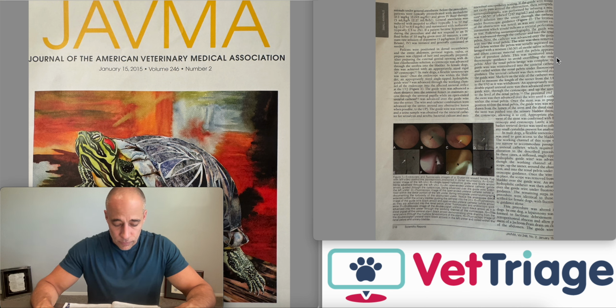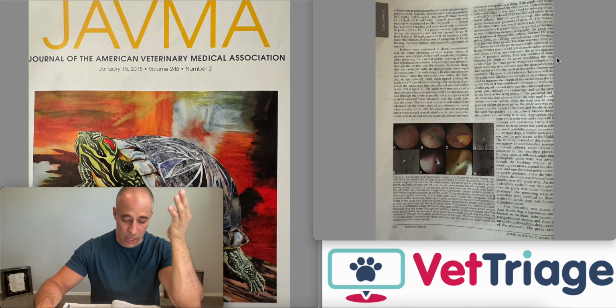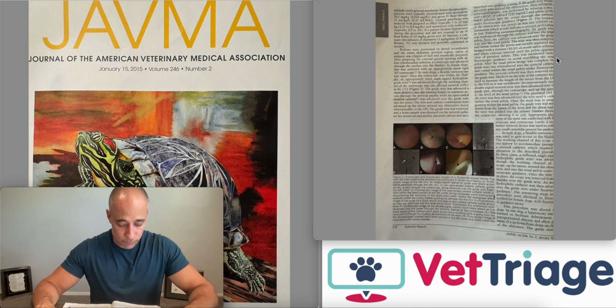A ureteral obstruction secondary to obstructive ureteral lithiasis and associated pyonephrosis should be considered in dogs with hydroureter, hydronephrosis, and systemic signs of infection. 12 out of 13 dogs in this study were breeds that were predisposed to formation of calcium-based stones: Shih Tzu, Bichon Frise, miniature Schnauzer, Lhasa Apso, miniature Poodle, and Yorkie.